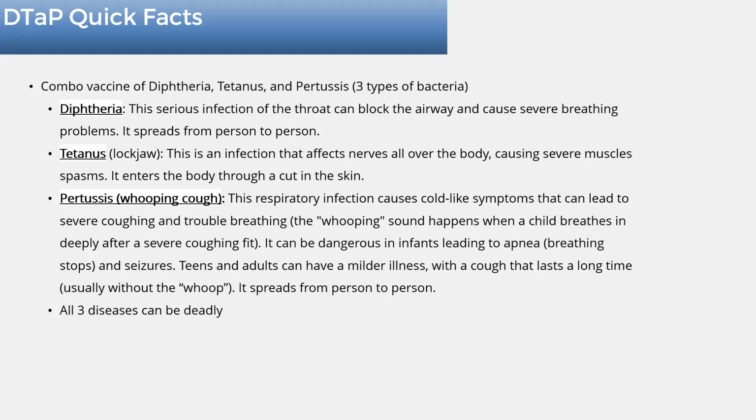Pertussis, or whooping cough, is a respiratory infection that causes cold-like symptoms that can lead to severe coughing and trouble breathing. The whooping sound happens when a child breathes in deeply after a severe coughing fit. It can be dangerous in infants, leading to apnea, when breathing stops, and seizures. Teens and adults can have milder illness with a cough that lasts a long time, usually without the whoop. It also spreads from person to person. All 3 of these diseases can be deadly.